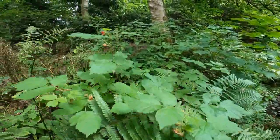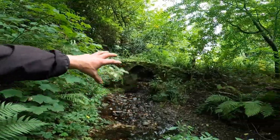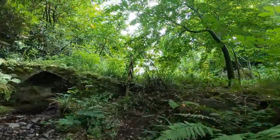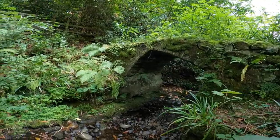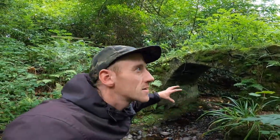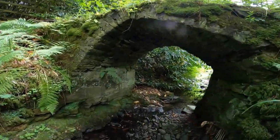Look at this, folks. Next to this wild bush here is this stunning little old bridge. It's blocked off now so you can't walk over the top of it, but just check out the stonework on this thing. That's what I love about coming on these adventures. This is like some little fairy tale bridge just hidden here in the forest. Just look at the character of it and the construction.